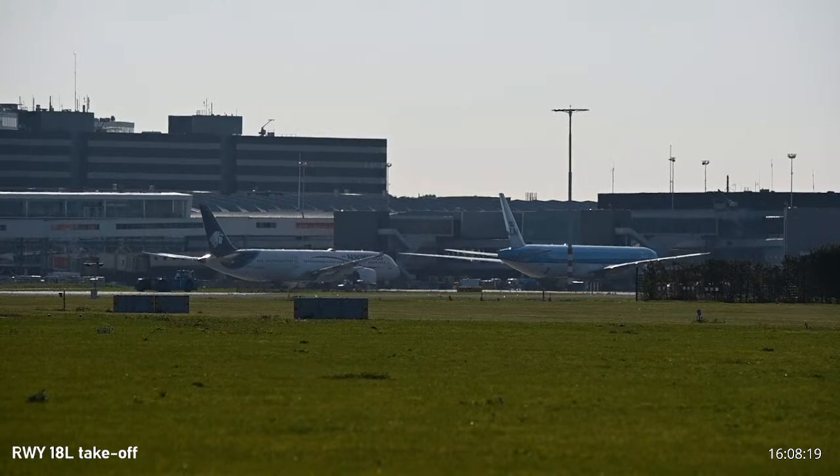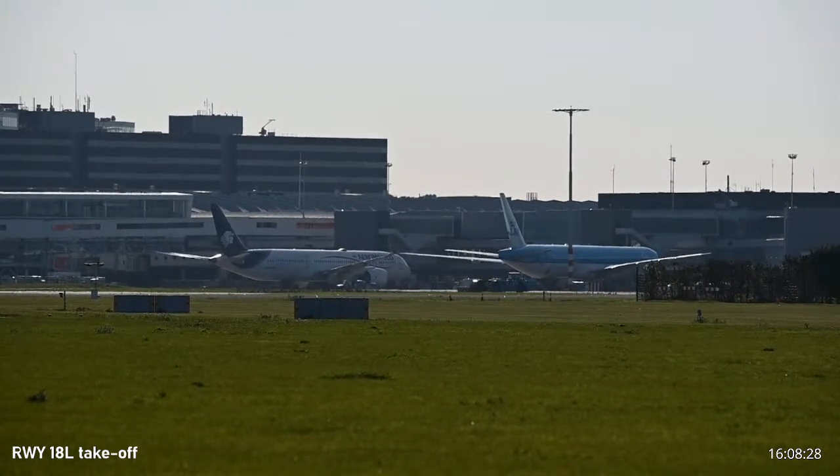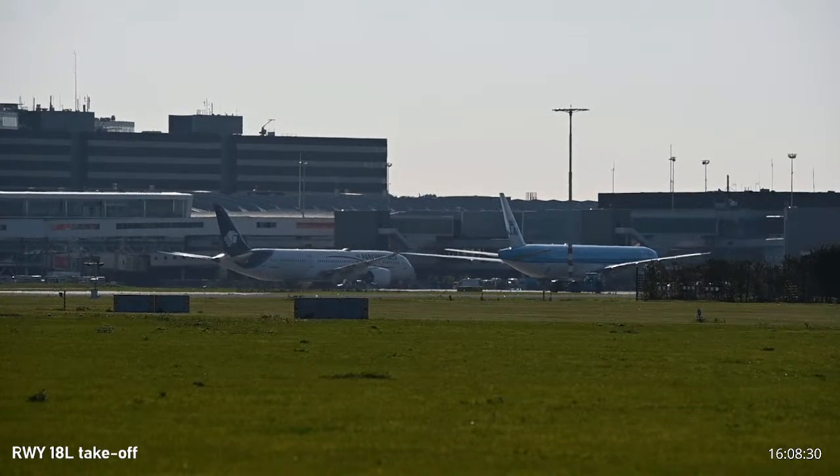And welcome Lika, welcome to the chat. And indeed it looks like an Icelandair style tail. At first I thought it was a Lufthansa because it also looks a little bit like Lufthansa, but that's why I was zooming in on it to make sure.